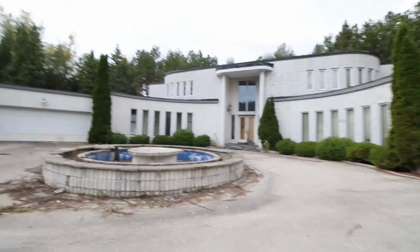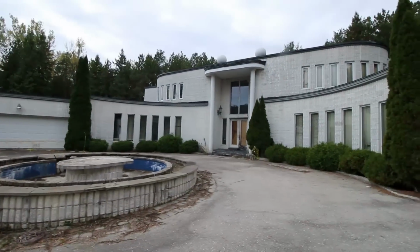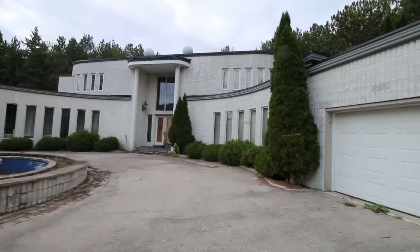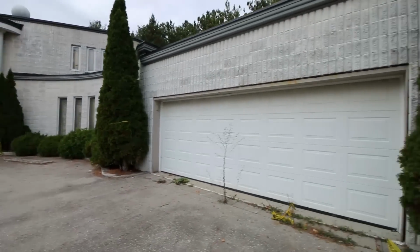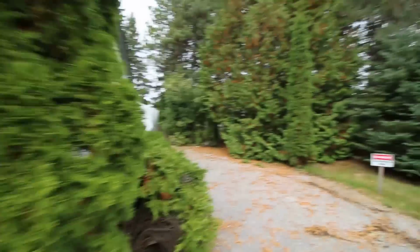Exploring pretty much an abandoned mansion. Looks really good though, look at this. Now, as far as the window, beside the door that we went in, the window is smashed out.